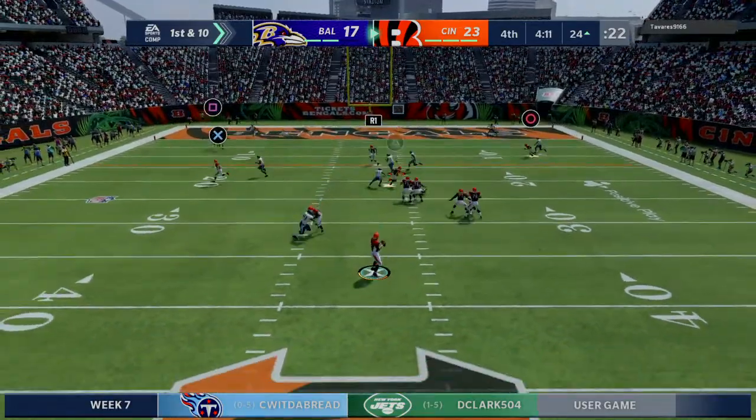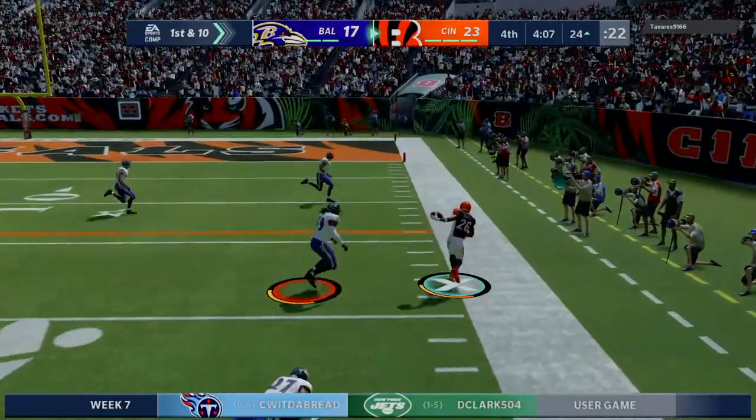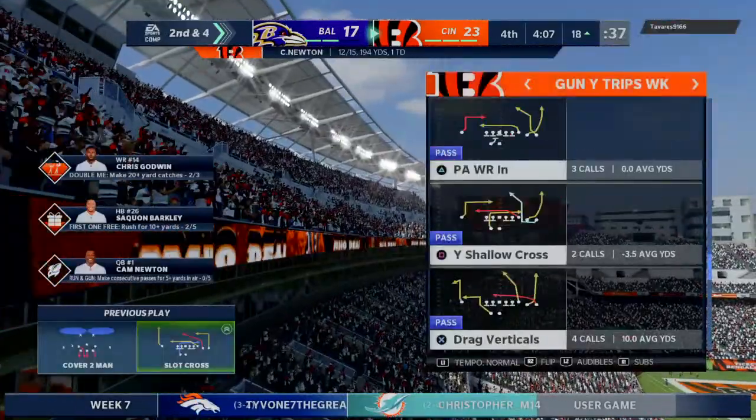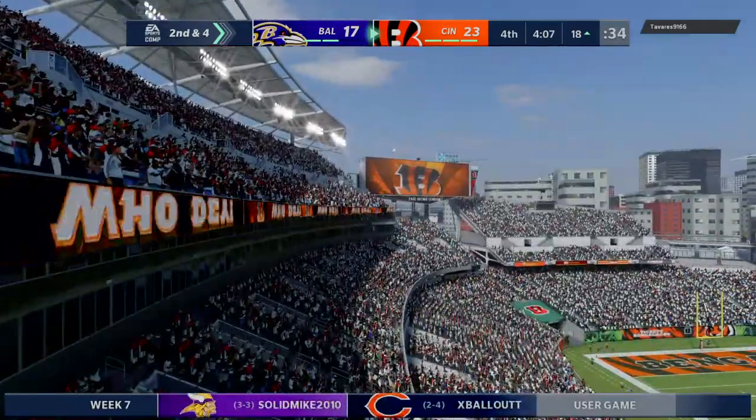Operating from the gun, Newton. He's going to find his running back. It's complete. And he'll go out of bounds in the red zone just inside the 20. It's a gain of 6 on the play, and that'll bring up 2nd down.